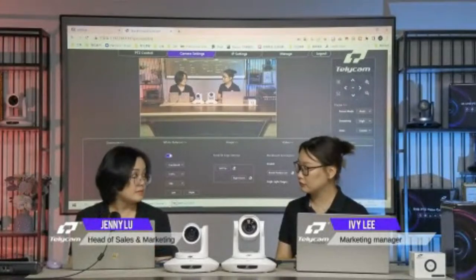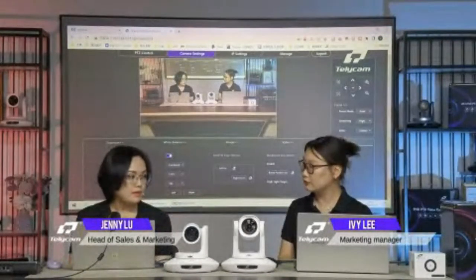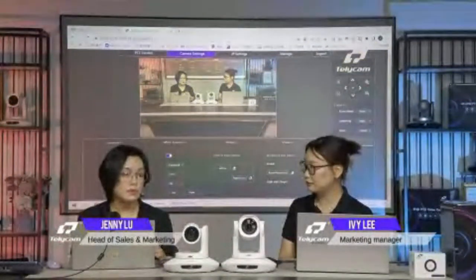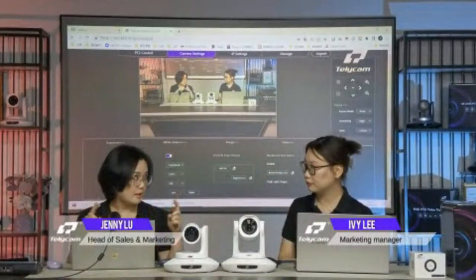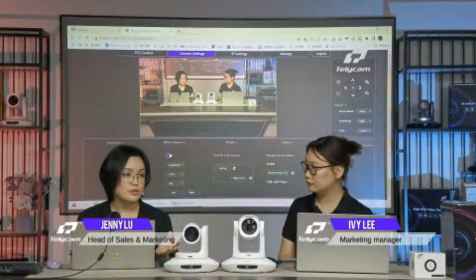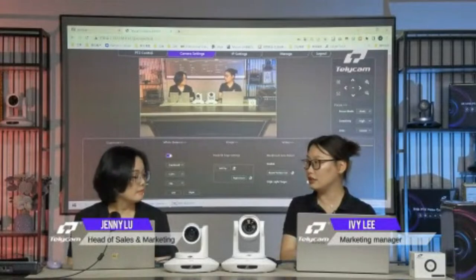Okay, great. And then there is the other option, highlight target. When the target is tracked, maybe it's hard for the viewers or for the operators to know who is being tracked. So we are going to add a green square. If someone is being tracked, it will give you a green square so you know who is in tracking. And of course, if you don't want this feature, you can just disable it. Okay, great. So the operators can know who is the tracking target. Correct.